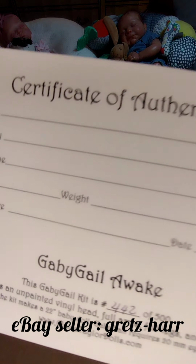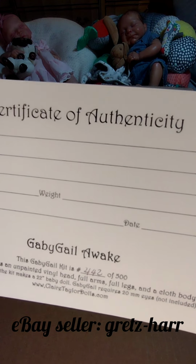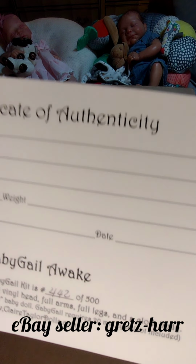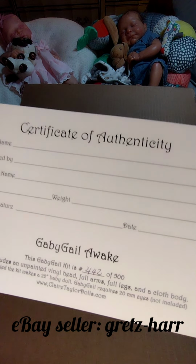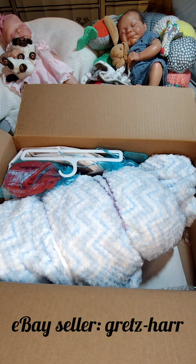But she is number $442 of $500. This Gaby Gail kit is number $442 of $500. The kit includes an unpainted vinyl head, full arms, full legs, and a cloth body. When assembled, the kit makes a 22-inch baby doll. Gaby Gail requires 20mm eyes, not included. ClairetaylorDolls.com.